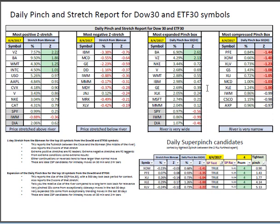So this is the new daily pinch and stretch report for the Dow 30 and the ETF 30. In the first two columns, most positive Z stretch and most negative Z stretch, we're looking at those symbols among the ETF 30 and Dow 30 that are the furthest distance on a percentage and a Z score basis from their own 30-day Bollinger Band mean. How far are they from the center of the river? This one-day stretch offers either an opportunity for a second leg up or a reversion to the mean trade back to the middle of the river.